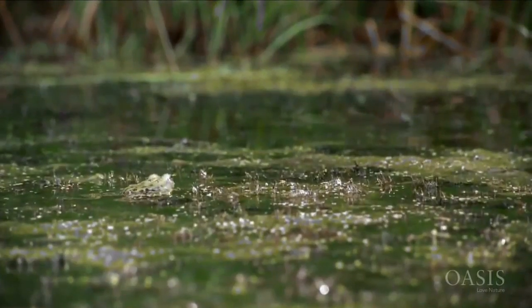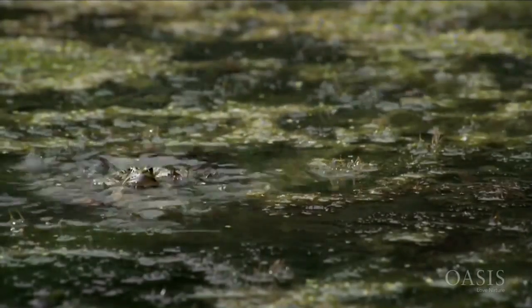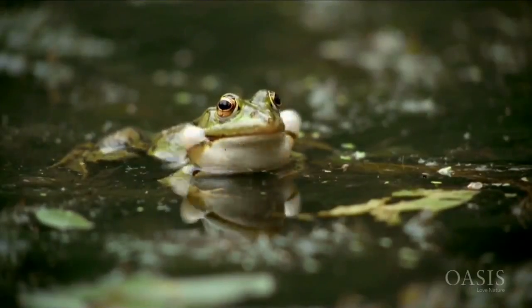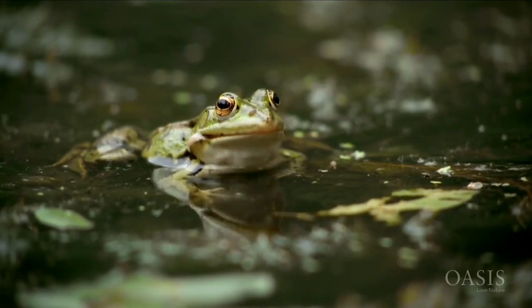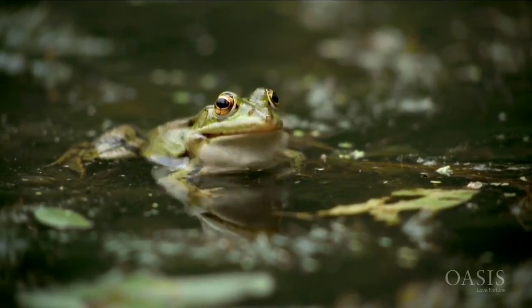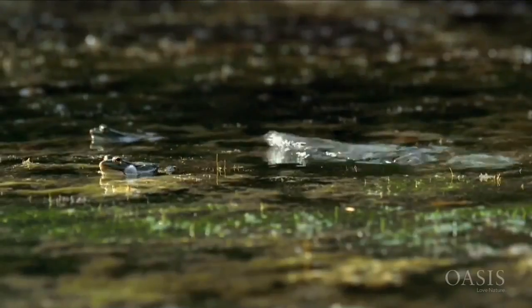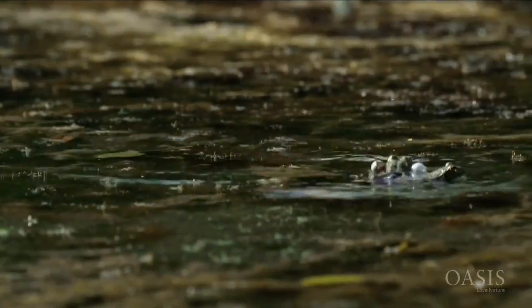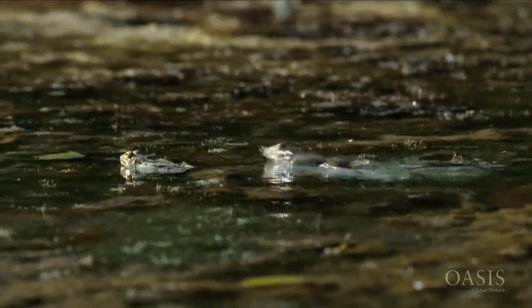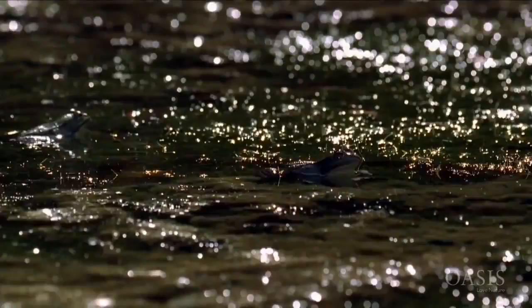The chorus of croaking calls occurs mainly at dusk or at night, as does the chase. These strange membranes, which look like inflated bubblegum, are vocal sacs. The males can inflate and deflate them by pushing air in and out of their abdomens. This produces the calls. Eventually, females respond to the call.